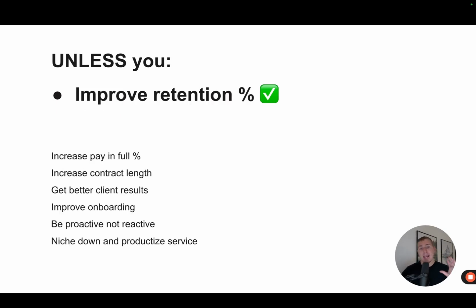Second thing you can do is improve client retention percentage. How can you do this? Get more of your clients to pay in full upfront. This stops all of those 1 month, 2 month early churners or refund requests that you get from people that get cold feet. Get that pay in full percentage up. Okay, so get people to pay up front for 3 months, 6 months, give them a discount. That's going to be important.